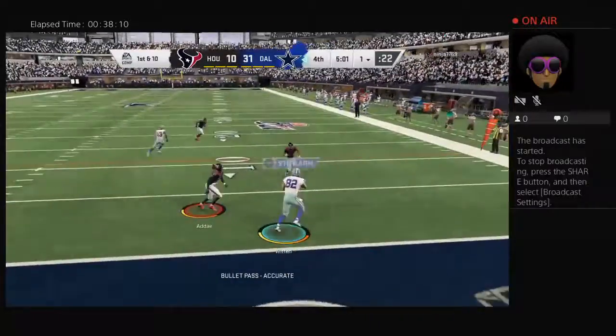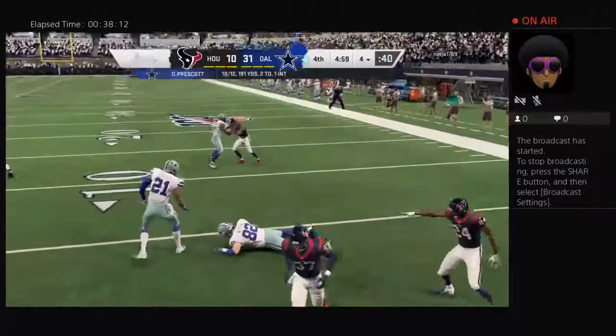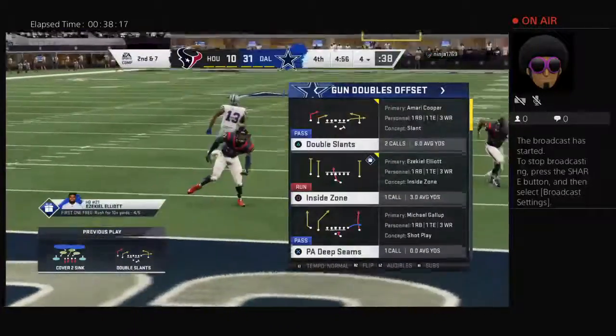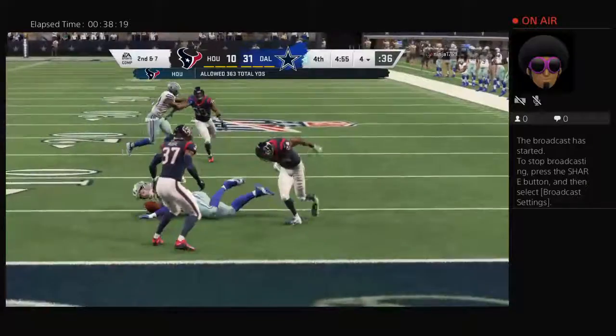Prescott now after the fumble recovery. Going right side, he has Witten. And he'll get this up to the 4 right about there, and that's about it. The completion good for 3, and it's 2nd down.